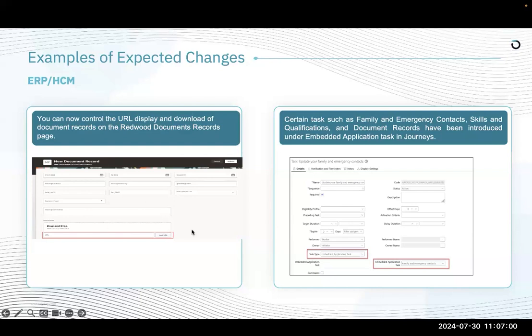But moving to HCM, Redwood documents, we know that in the last patch, the Redwood documents screen got enabled. Now there's a change on this Redwood screen as well, where you can add a URL to your documents page as part of your document record. Very helpful, but it's a new tab. So that would definitely mean that your business process, your testing scripts and your test scenarios, if you're writing manual, all of that would get changed.